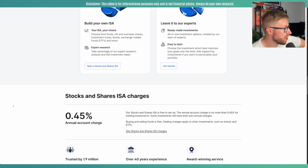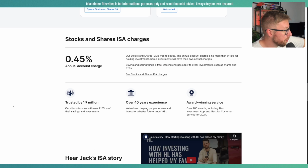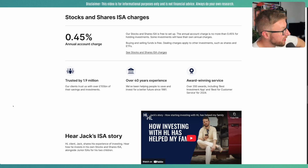So if you look at the stocks and shares ISAs, the annual account charge is 0.45%. That will add up quite a bit if you start compounding your investments and growing and growing. But as I say, 40 years they've been around, the 1.9 million, award winning. It is a good one. But ultimately, that account charge is pretty big.